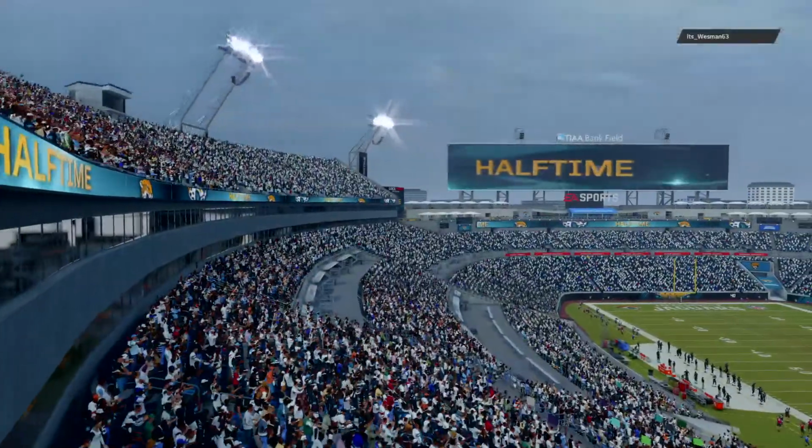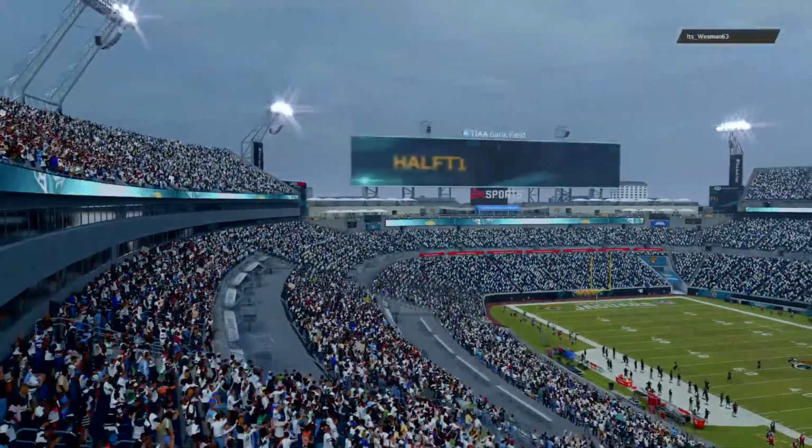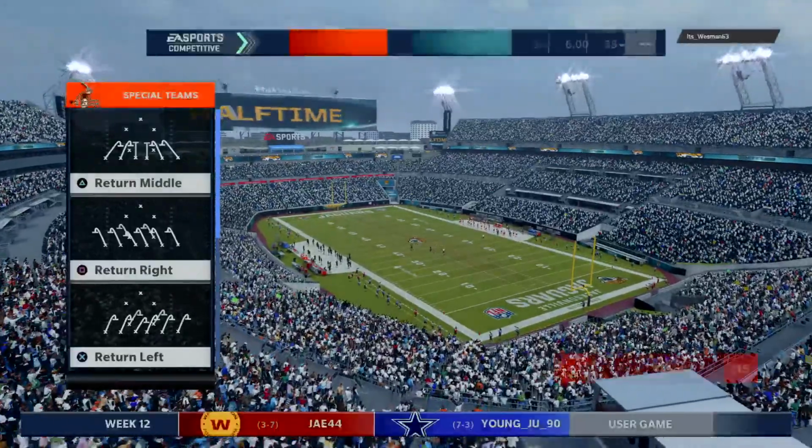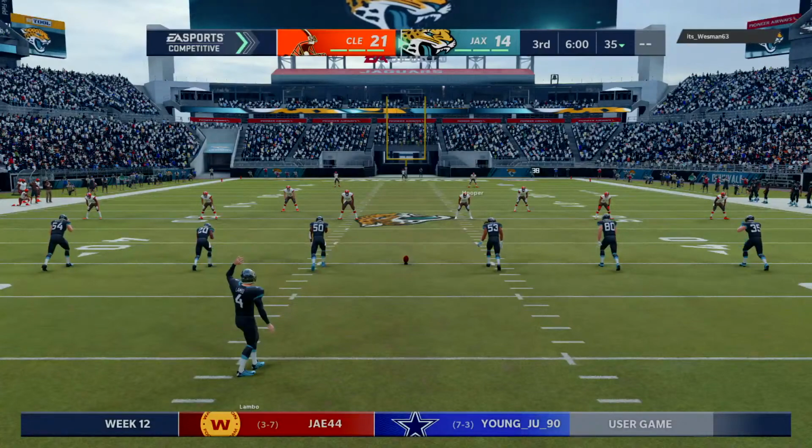So we have reached halftime with a touchdown. That's the difference on the scoreboard. As we now go downstate to Orlando and check in with Jonathan Coachman with our EA Sports Halftime Report. For Jacksonville.